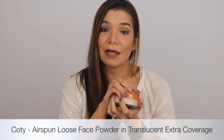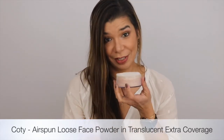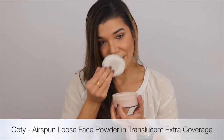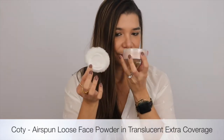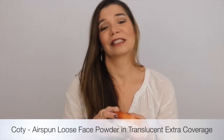But what I love about this one, and people that have reviewed this product don't necessarily love what I love about it, is the scent. This reminds me of my grandmother, and in a good way. It comes with a sifter as well. I don't want to tip it over because I'm going to make a mess, and a little puff. And it smells delicious.